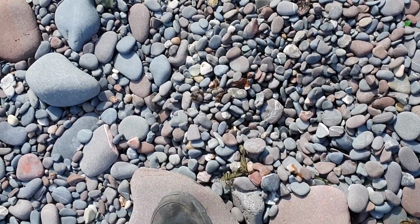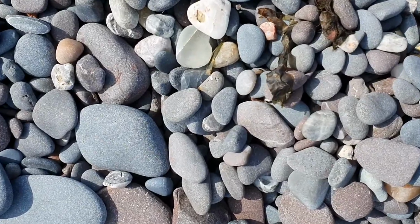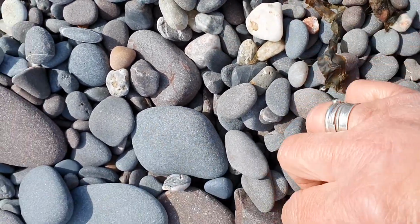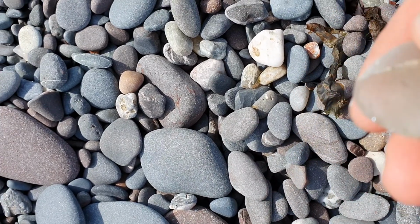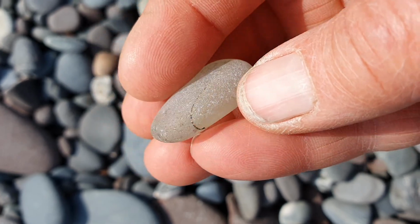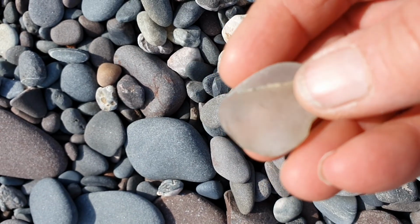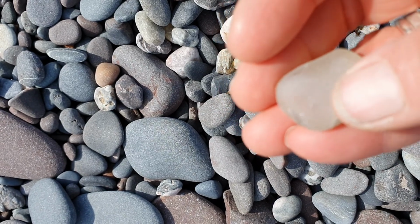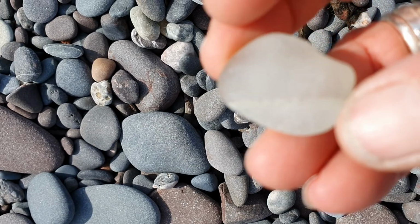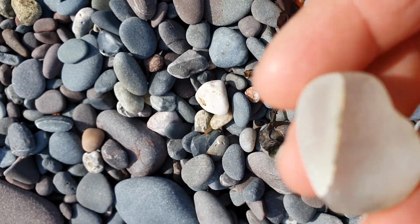You have no idea how happy it makes me to find pieces like this. Ooh, look at that bad boy. Isn't that gorgeous? I nearly missed it, to be honest with you. So that's one of those. It's the stuff that people think is TV glass, although I think it's maritime light. It isn't very old, because I've got pieces that show this line, and it's like a silicon of some description. But isn't that fabulous?